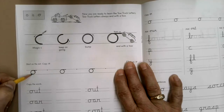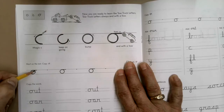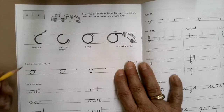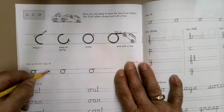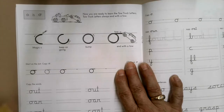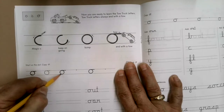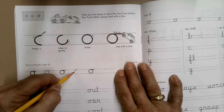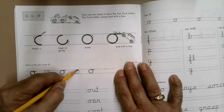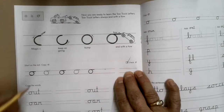And they give us the example of the tow truck. The tow truck's going to leave that tail so it can tow that car out. I don't know if I like the tow truck personally. So we're going to start here. We're going to come around and out. I don't think that's too bad, but I'm going to do it again. Come around and then out with that tail. I think that's good enough for now.